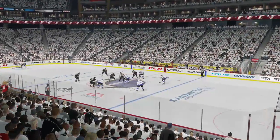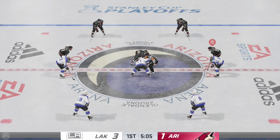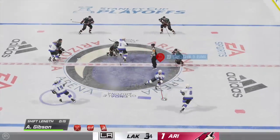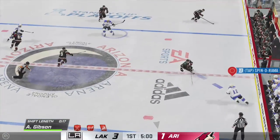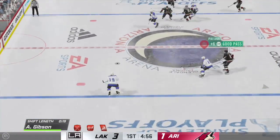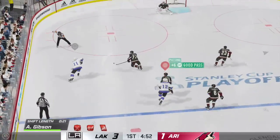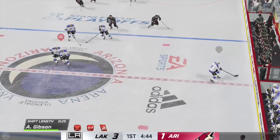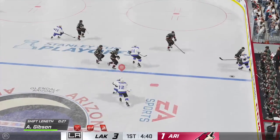LA's now doubled their lead here in the first. By staying on the play, James has been the key for them. They've been aggressive, they've forechecked, and when they get a chance, they haven't missed. And he slides it quickly to McCabe. The Kings take it along the wall. Fails to find the open man. Los Angeles gains the zone.